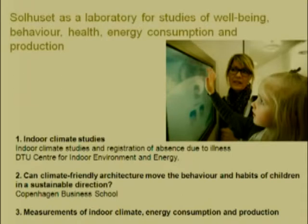We register the indoor climate in the two old institutions where the children came from and the absence of illness. And we do the same in this house, and we try to see if we can see some pattern in this. And this is more theoretical.